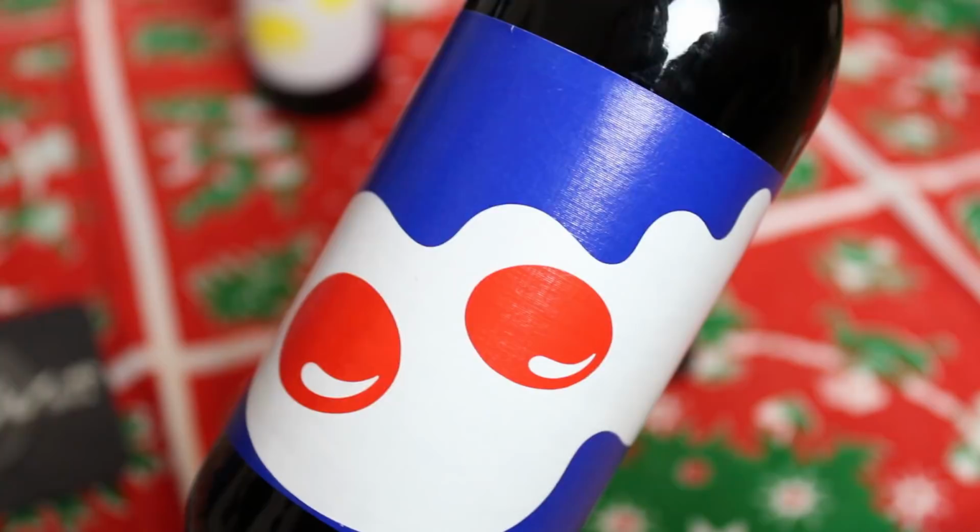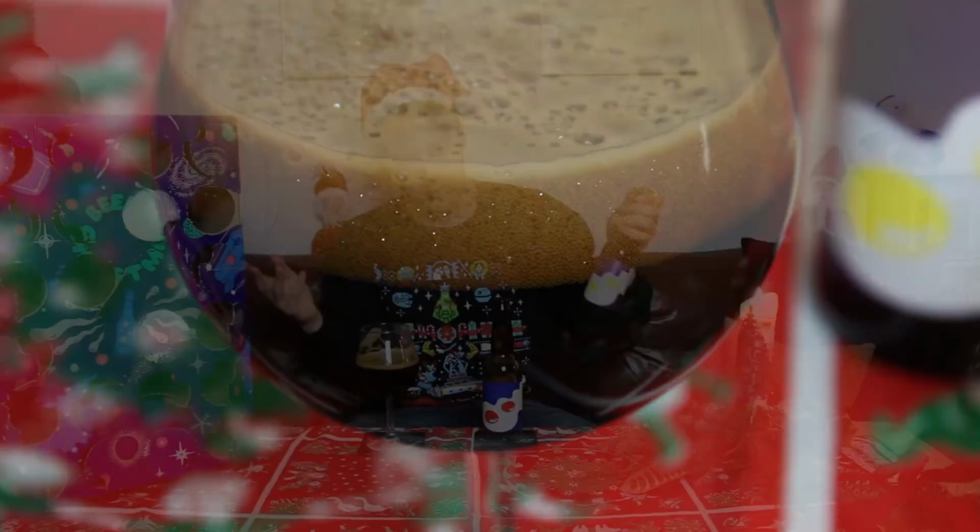I recommend checking out Brush in the calendar if you had it. Let me know what you thought of it. If you had the European brewed version, let me know what you thought of it just with the regular label, or if you had the US brewed version, let me know what you thought of it.